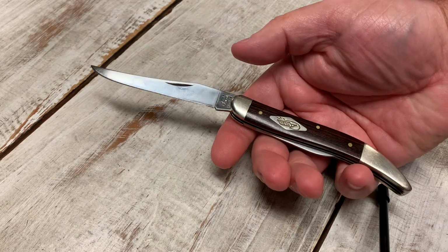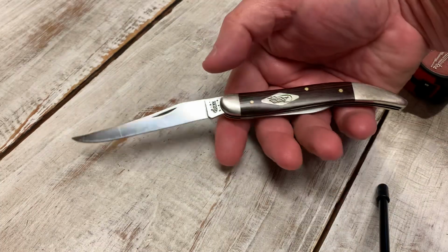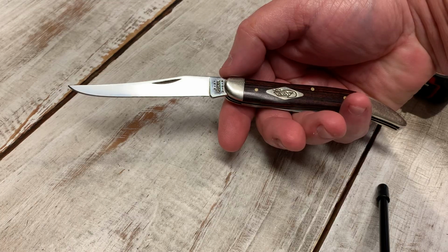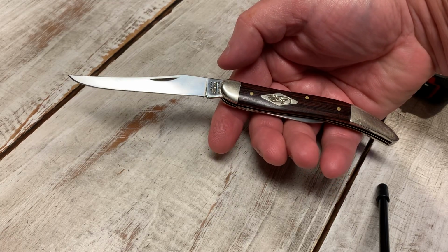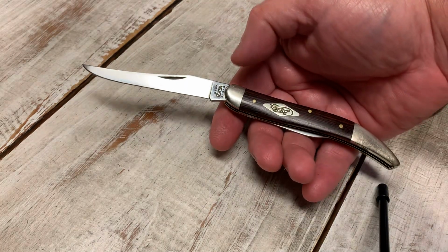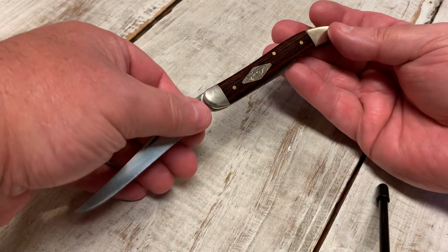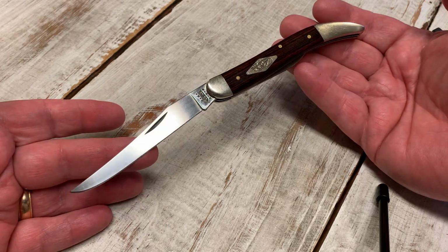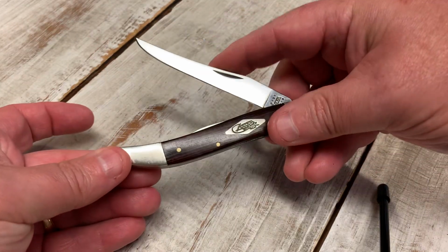Cool knife though. Supposedly, they said that toothpick knives were more of a Western type stick-you knife back in the day. I don't know if that's true or not, but it's definitely a cool design. Like I told y'all before, I'm not a huge fan of toothpick knives, but I did carry a small one once for a while, and they really are useful. I wouldn't do heavy duty work with it, but light work does well.